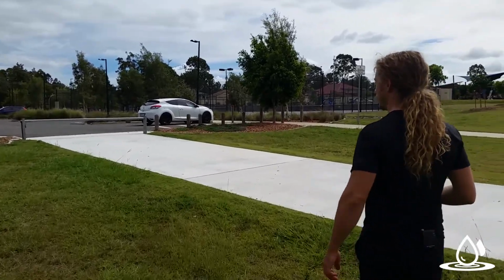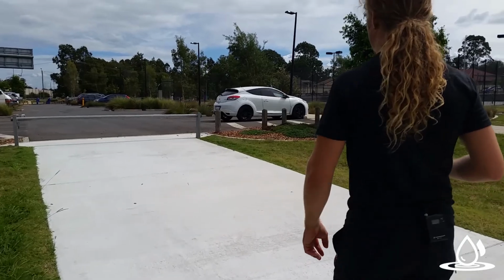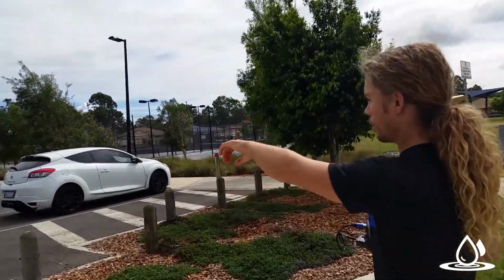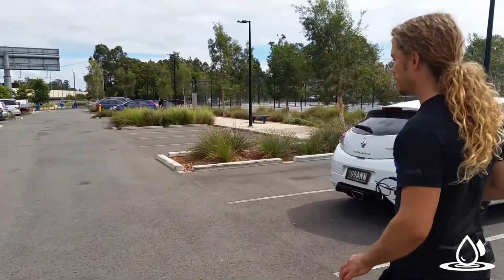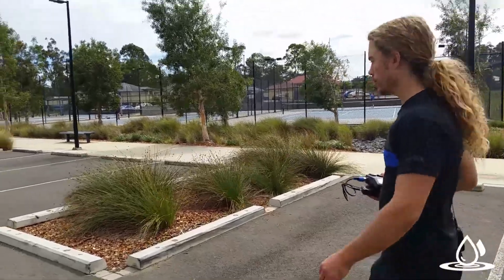So wandering over here, the first thing that struck us when we noticed the car park, and we haven't been into the car park yet, even before we started filming, was these little gardens with the kind of curb cutouts, watch the rail. And we were like, oh, I wonder if there's any bioretention or stormwater treatment in here in any respect.